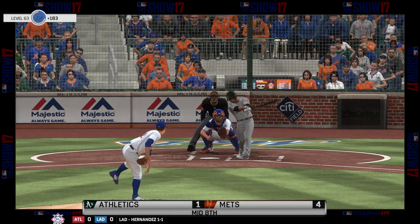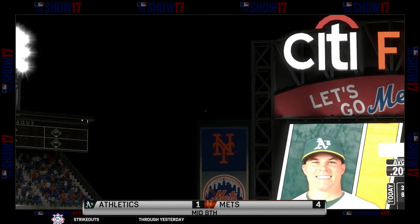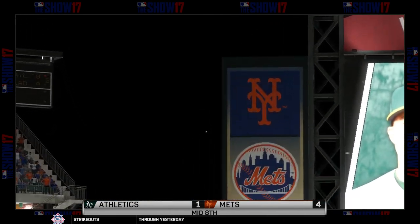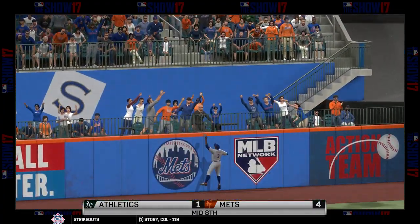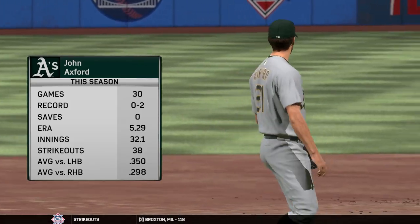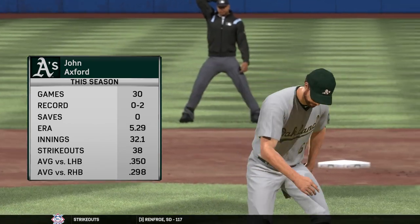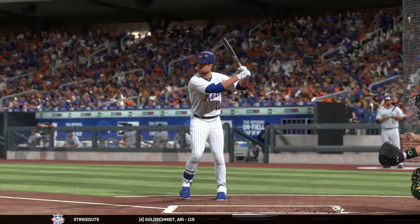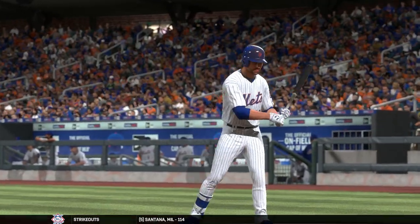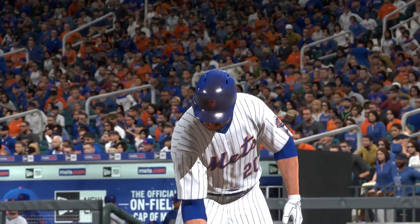So it may be too little too late, but they're on the board here in the late going. Home half of the eighth coming up. It's the Mets 4 and the A's 1. John Axford is on to pitch out of the bullpen in the bottom half of the eighth. Number 61, John Axford. Here's Neil Walker, his career line against John Axford, 4-for-12.